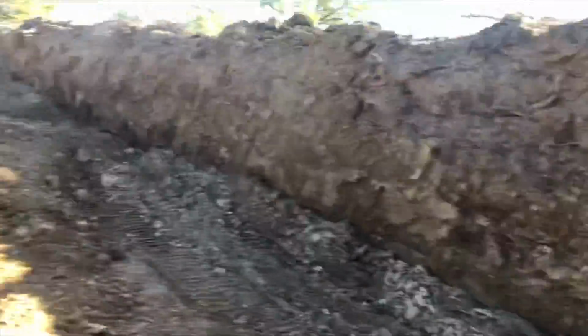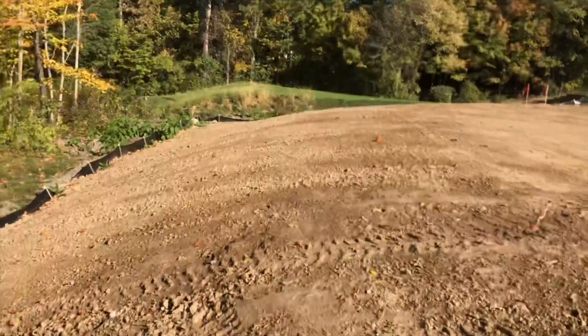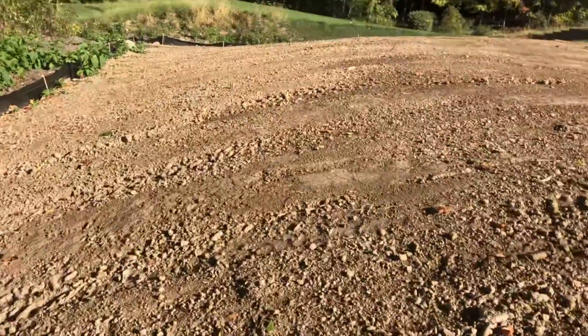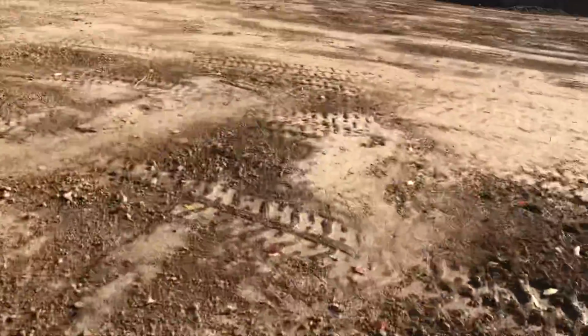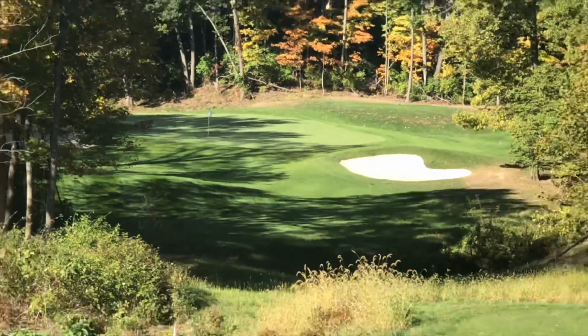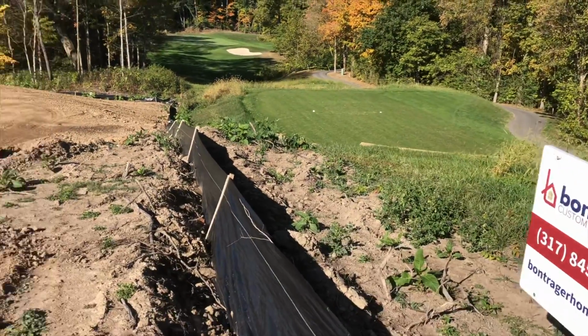Dirt moving continues. We've got stakes in the ground now that show you. You've got to stake the house before you dig the basement and the footers and all of that. You can see the dirt moving. You can see the size of it, that we've dropped the surface. That's about 6 to 7 feet. They're sitting up there where the old surface was. Here's the new surface. So it's just a process of digging all that out and getting it out of there.